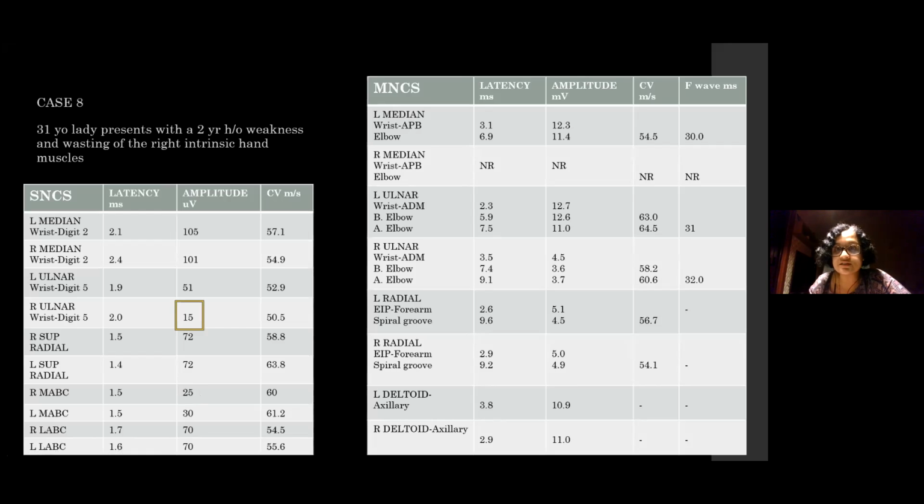Then when we look at the motor studies, the only abnormality is the right median recorded from the APB, which is a medial cord lesion, and the right ulnar, which is also a medial cord lesion. So that's a C8 primarily from abductor digiti minimi, and this is a T1 from abductor pollicis brevis. So these are the only two abnormalities. So it's postganglionic and it is very focal. Okay. And it's at the level of C8. So it's postganglionic C8 T1. That's what we are finding.